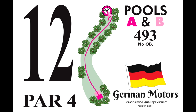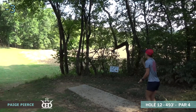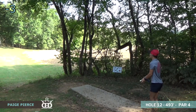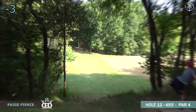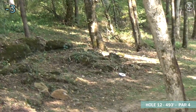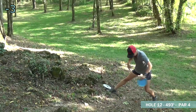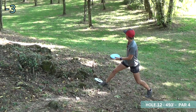Moving on to hole number 12, it's a four shot when you make it down into there. So these ladies are probably going to try and end up on the left side here and then look at a hyzer shot towards the basket. So very interesting fairway. I absolutely love this. And the trees are really eating the discs up in this fairway.